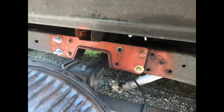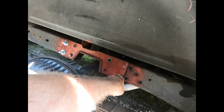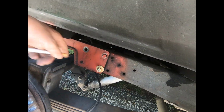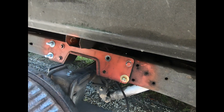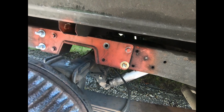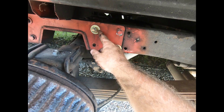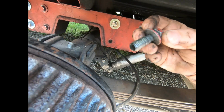3 broken bolts. I just replaced this one. You can see how loose this was. These are all tight. But yeah, that would be a problem. So I just put these two in and get ready to loosen this one. There's not even a nut on it.